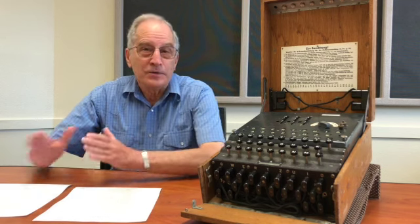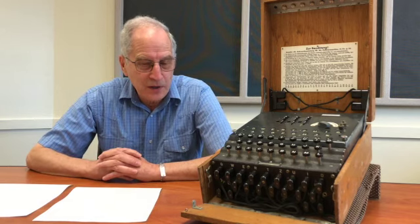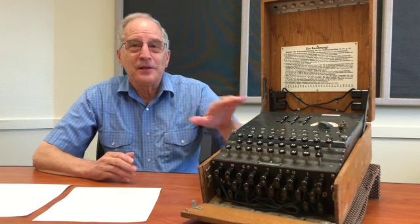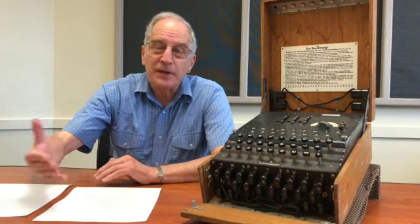That piece of paper goes to a radio operator who gets out his telegraph key and transmits those letters using Morse code. At the field unit where it's received, somebody types the same letters into the keyboard, the letters that were in the ciphertext, and the lights will display the clear text.